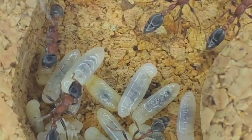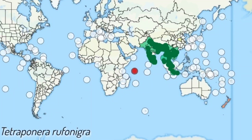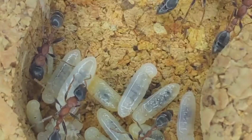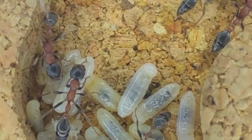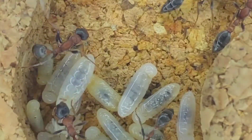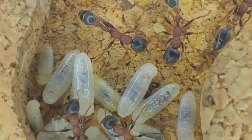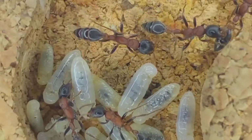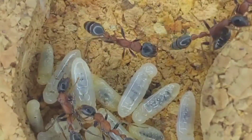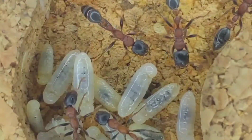They are quite a widely distributed species, covering most of Southeast Asia, and therefore that makes them quite widely available on the market. Queens of this species are actually semi-claustral, so they will go out and hunt to catch prey to bring back to their nest to feed to their brood. This is due to them lacking the reserves to feed their larvae. This colony is doing really well, having big groupings of eggs and larvae. They haven't got any pupae yet, but I don't think it'll be too long before they do.